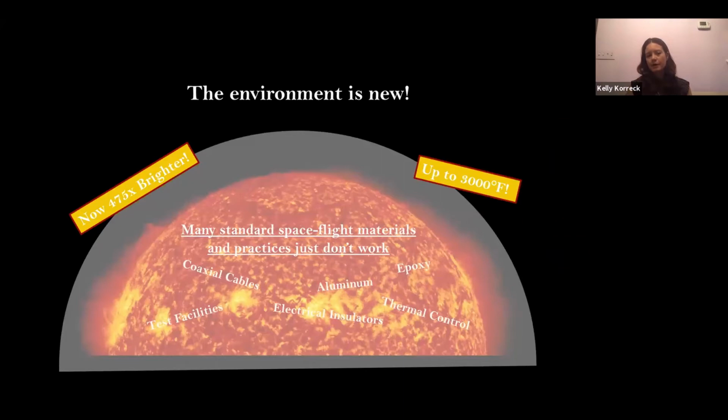So all of that is actually relatively old, but the environment is brand new. That type of cup, this Faraday cup, has been used throughout the space age. It's on Voyager, there's many different versions of this cup, but now the environment is super new. So it's 400 times brighter. It's up to 300 degrees Fahrenheit or 1300 Celsius.